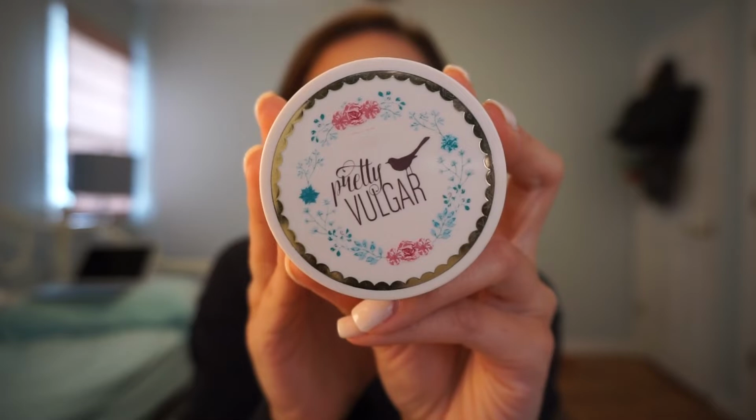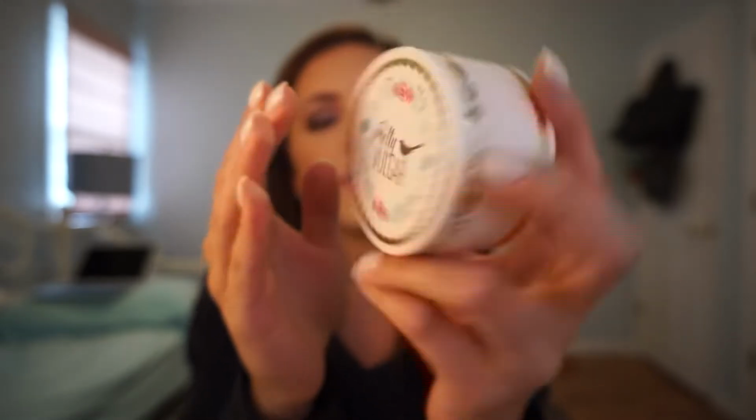This is the Vulgar Translucent Setting Powder, and it's like a perfect shade. You know how some translucent setting powders are a little more white? This is that perfect tone that really just looks nice on my skin color. This is actually my second one. I have repurchased this already. Like I said before, it is a really great setting powder. It completely mattifies my skin.